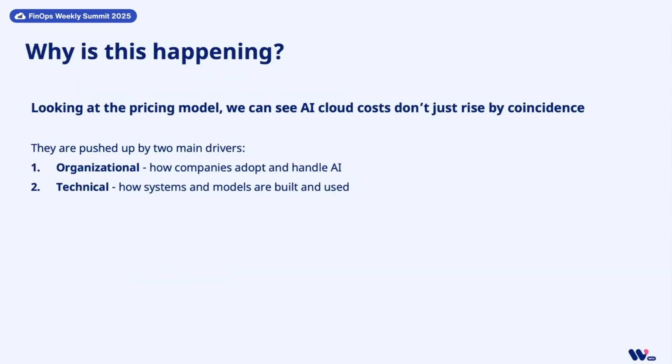So looking at this pricing model, we can see that this rise in AI cloud cost doesn't just happen by coincidence. And we can identify two main drivers that do it. The first one is organizational, how companies adopt and handle AI. And the second one is technical, how systems and models are built and used. So let's cover them.